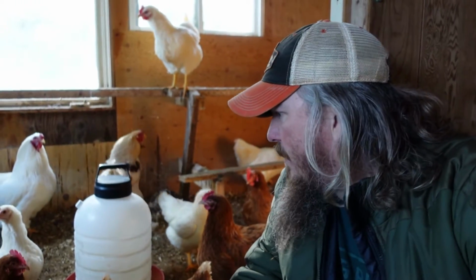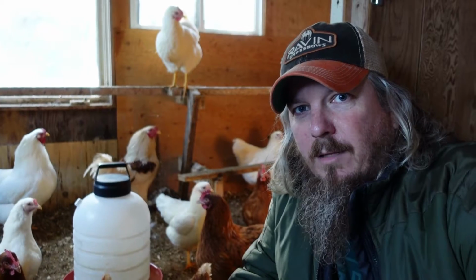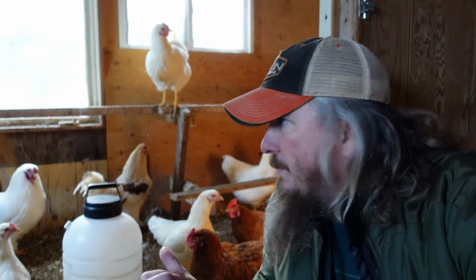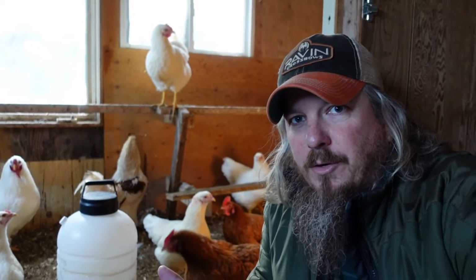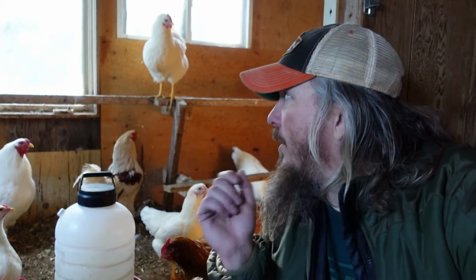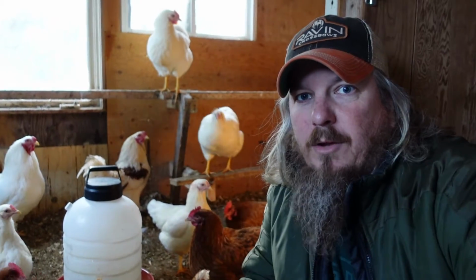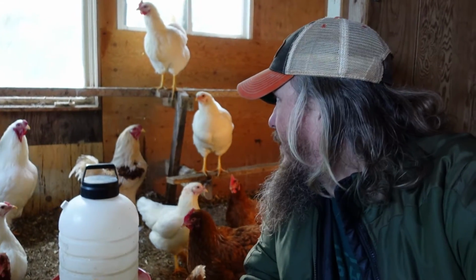They're easy to keep. You just have a little chicken house for them. For us, we have Chanticleer, so they're really good in the winter. And all you have to do is get a little insulated chicken house for them, and they'll stay nice and happy.